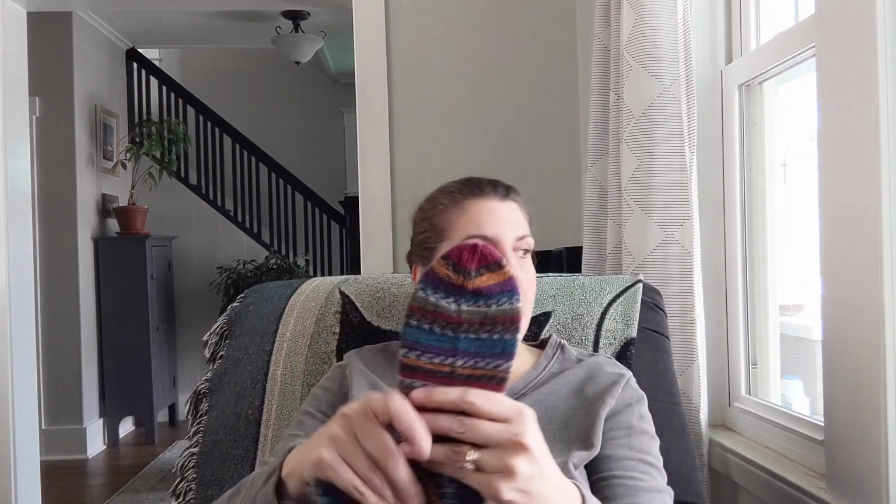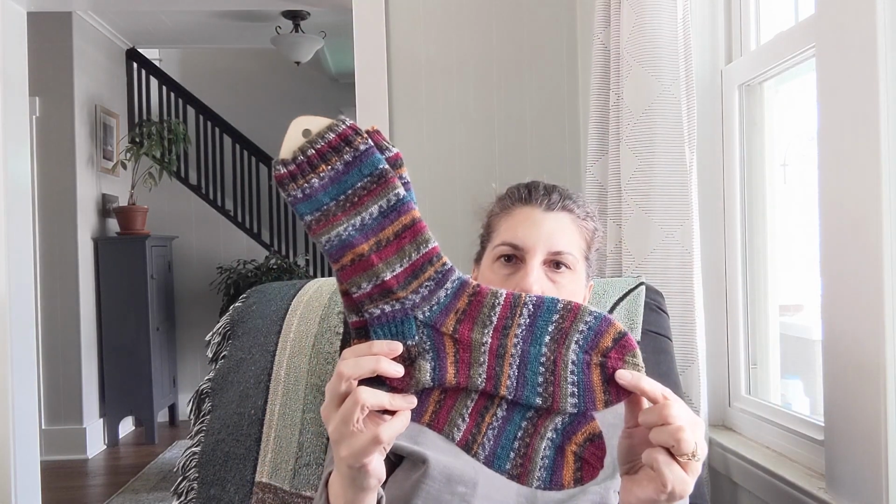So the first thing I want to show you are some socks that I recently finished. I finished these about a week ago. And I haven't worn them yet because I wanted to show them on the podcast first. And I showed them last episode, I believe. But these are my Barocco commercial sock yarn socks. I've knit these before. I talked about them in my last episode.